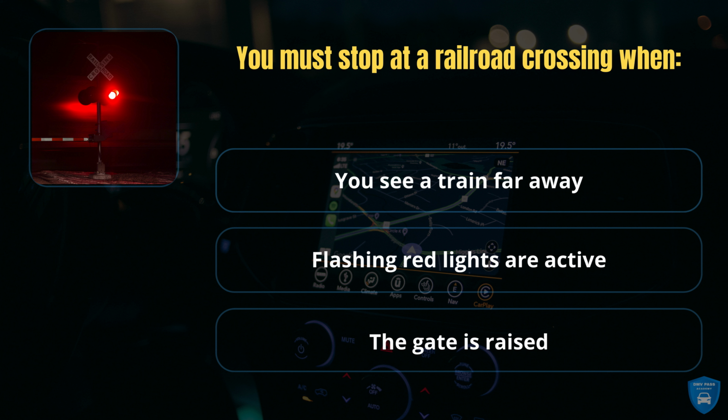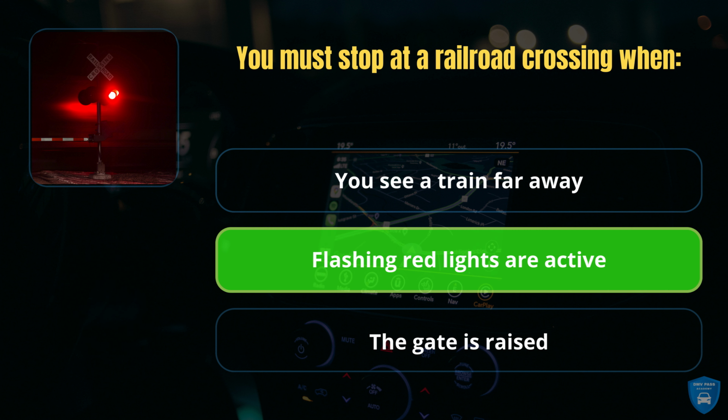Question number 7. You must stop at a railroad crossing when, Option A, you see a train far away. Option B, flashing red lights are active. Option C, the gate is raised. The correct answer is B, red signals require a complete stop.